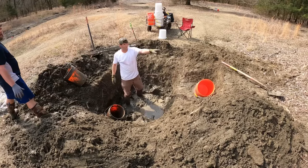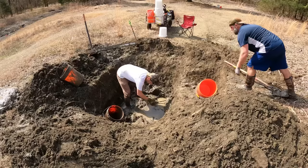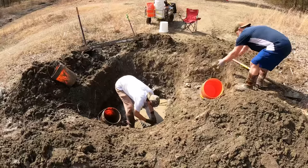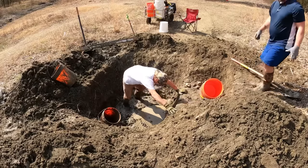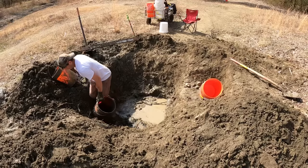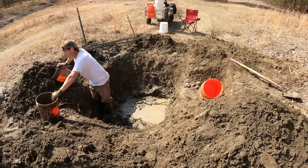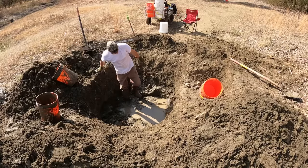I see some big rocks over there. Maybe we're going to try to plug this thing, plug that hole that was coming out over here, coming out over there. Anytime you've got that much water. But we've got maybe a foot to go. About a foot to go.